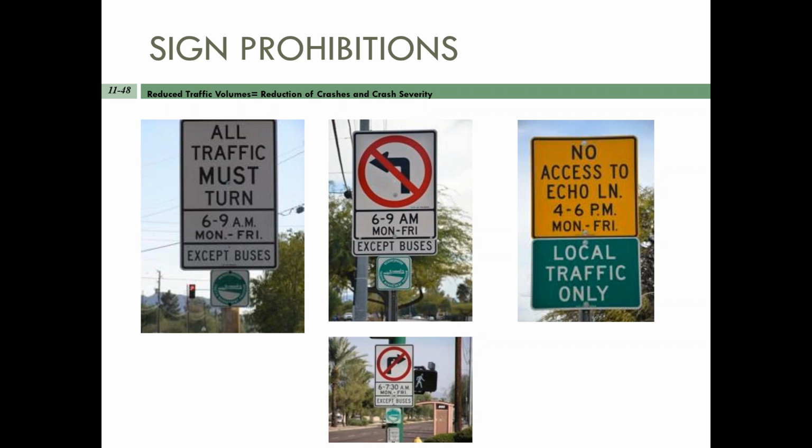It's really hard to do these in a good way over time because people have to know what time it is and get used to the idea of certain times and what day of the week it is. So when you do these kinds of hourly restrictions, and that's the common theme on all these, you really have to combine it with some enforcement, some education, and sometimes physical barriers that prevent you, almost like a partial closure during certain hours.